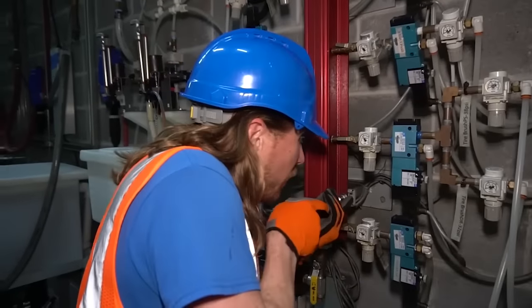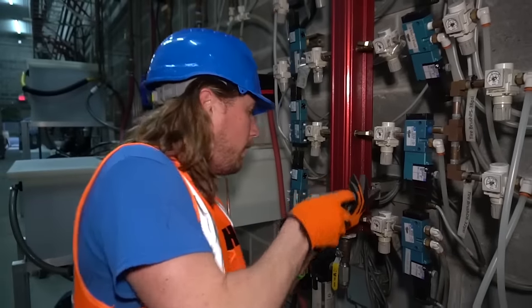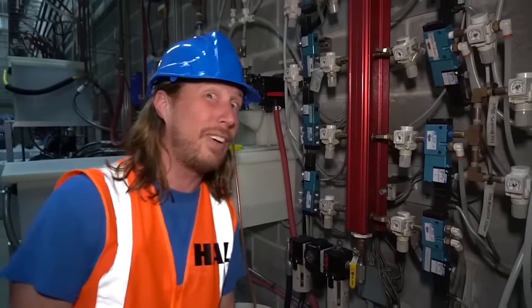Gotta tighten a few little bolts up right here. Yep. A little bit there. One on this side. Oh, yeah. I think that did it. Let's go see if we got it fixed. Come on.